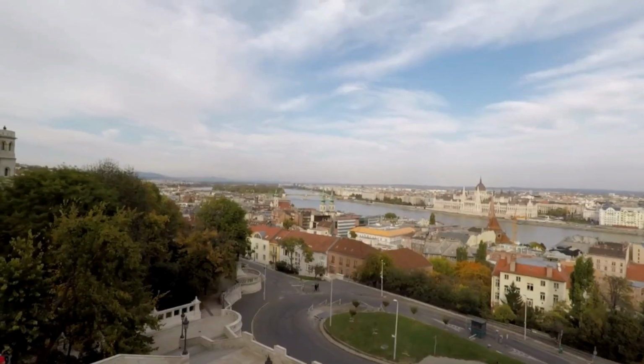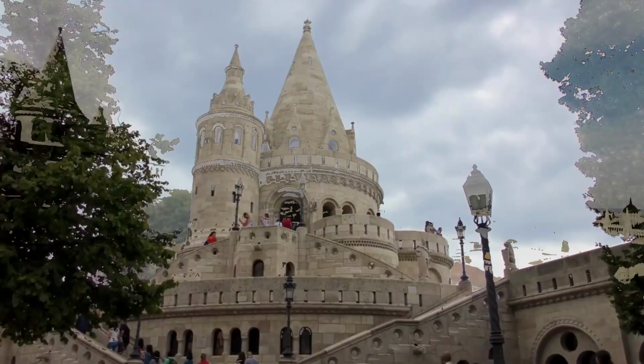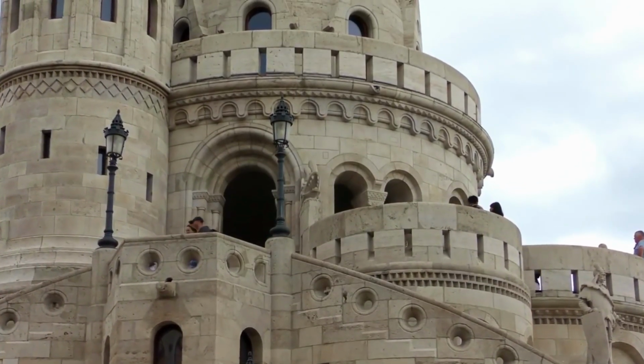The 7 towers of the bastion represent the 7 Magyar tribes that helped to settle the Magyar people in the Carpathian Basin. Come at sunset to see a particularly beautiful view of the city.